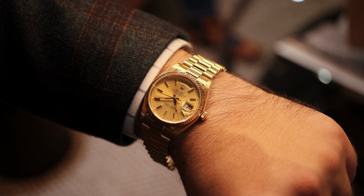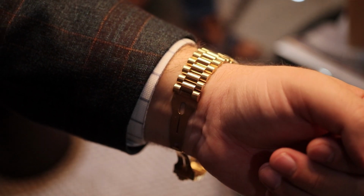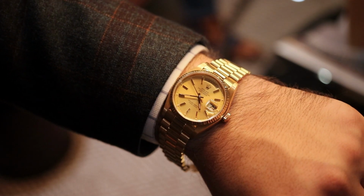So shout out to my friend Jason, who also brought along a beautiful date that happened to be a birth year example for me. So that one was also fun to put on wrist. But let's talk about this Seiko.